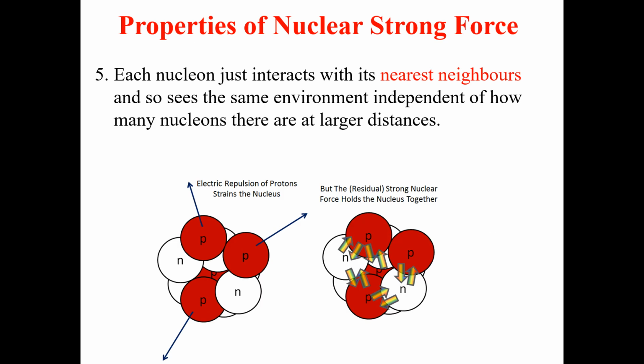Property number 5, each nucleon just interacts with its nearest neighbor, and so sees the same environment independent of how many nucleons there are at a larger distance. Just like we can see here, if we consider only the proton, the force among the protons is repulsive. But here we say that inside the nucleus, if the nucleons are within the nuclear force range, each nucleon just interacts with its nearest neighbor.